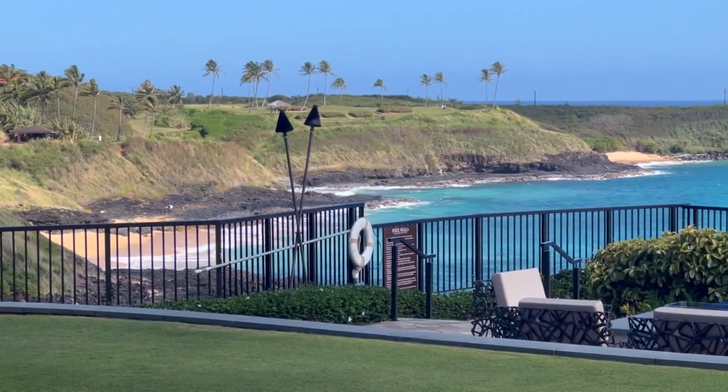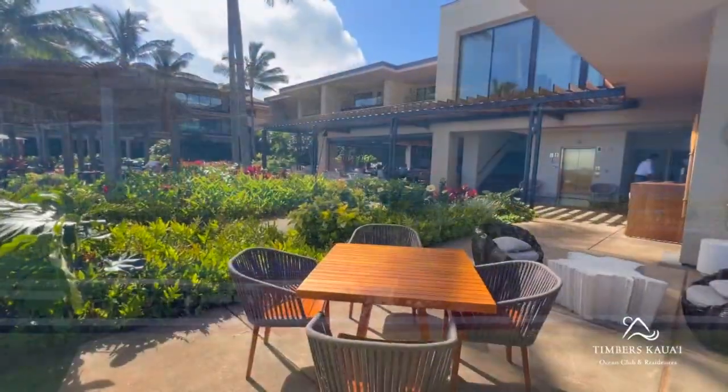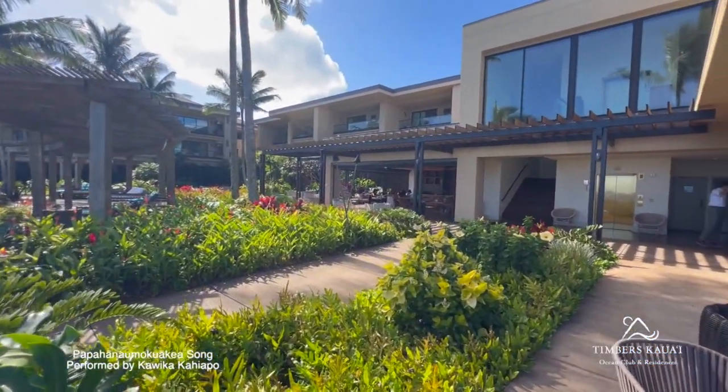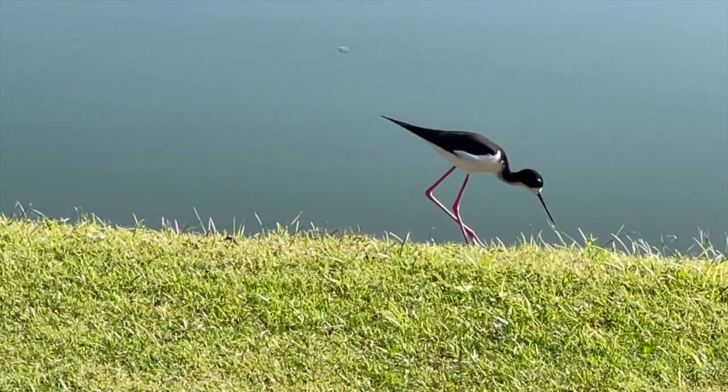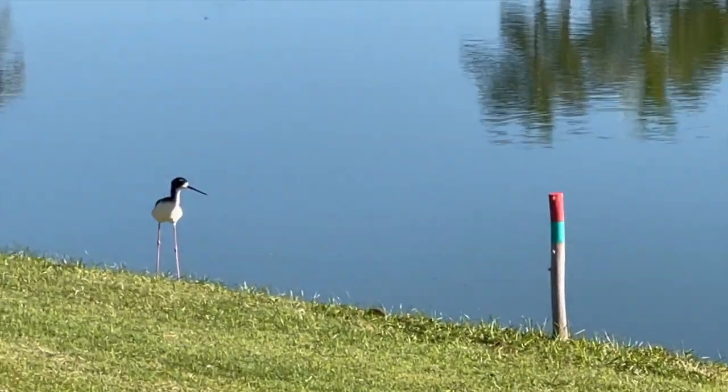And now join in on an Ae'o painting class from the owner's lounge at the beautiful Timbers Kaua'i. Good afternoon, everybody. Thank you for being here. And I'll tell you what, we're going to be putting down a lot of color today. We are going to do our Hawaiian stilt. It's called Ae'o. And some are stalking, some are standing up a little straighter.